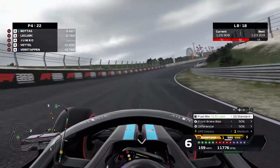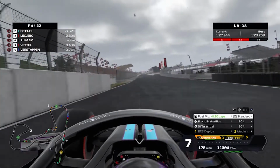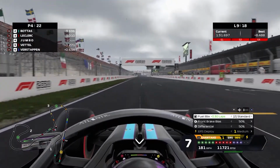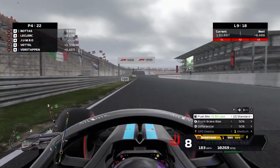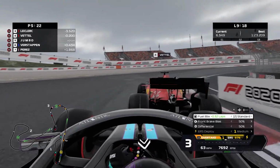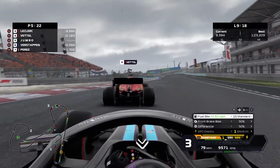I don't know why we came on the softs, because these are just going to die towards the end of the race. Oh, I don't think that was the right move. Ahead is 3.0 seconds. Come on Seb, a bit of contact there.